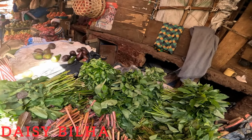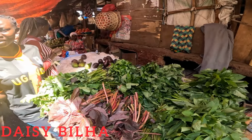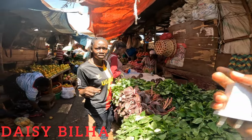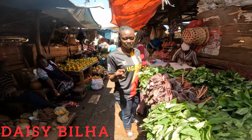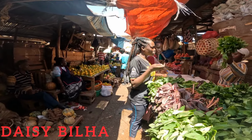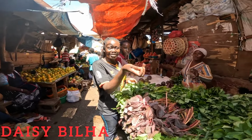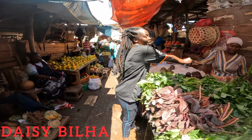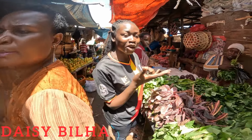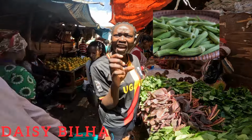Of that one is okra. I want this one. May I know what okra looks like? This is the okra. How much is okra? 1,000. Just give her that coin. So we're buying okra, it goes for 1,000 Ugandan shillings, and I'm surprised because the okra looks like a vegetable, but I'm used to the one that looks like, yeah, the long one.